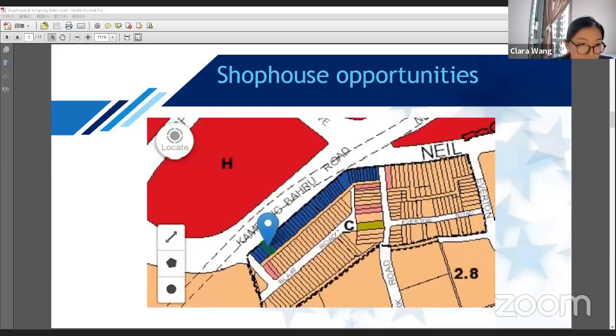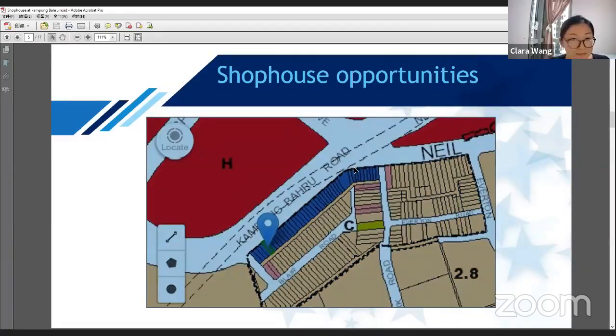Let's see the master plan. In this area, Blair Plain Conservation Area, most of the shop houses are residential. Only the shop houses along Kampong Bahru Road are in dark blue, which means pure commercial. So only the shop houses along Kampong Bahru Road are eligible for foreigners, and there's no ABSD or SSD.